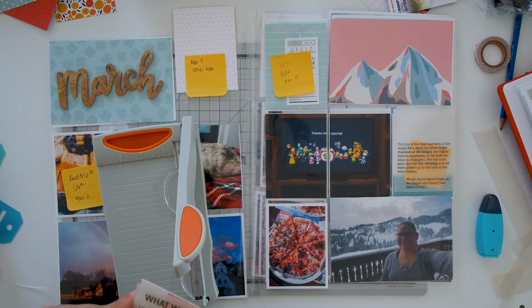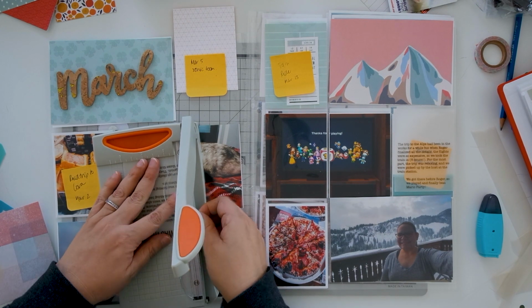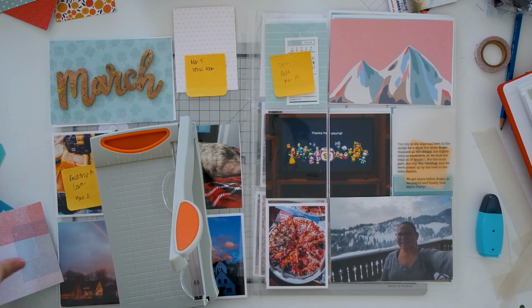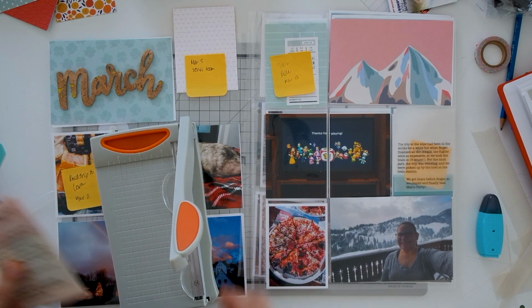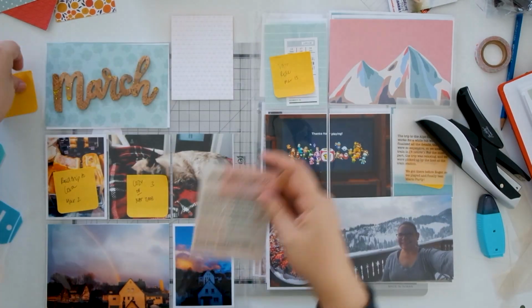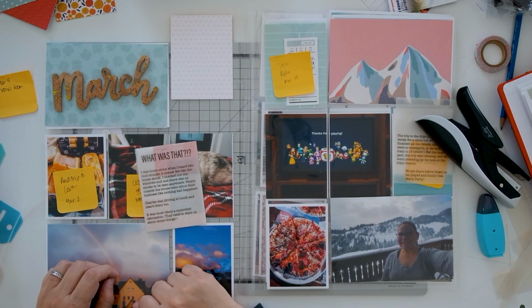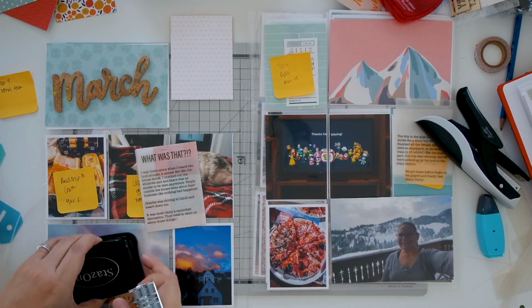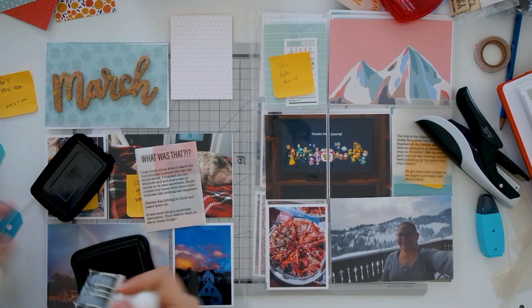This first journaling card, entitled "What Was That?" was a story about the first time I heard a loud boom, or rather two booms, which sounded like explosions. In my craft room, there's a French balcony door, so I looked out and everybody was going about their business outside on the street. And I looked around and there was no smoke to be seen from our house. I checked all these windows, nothing.